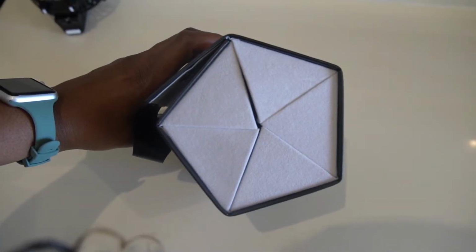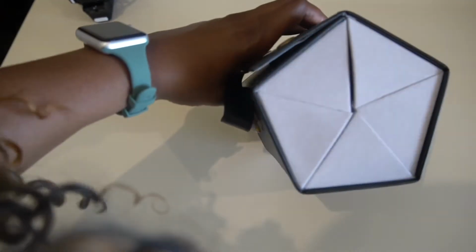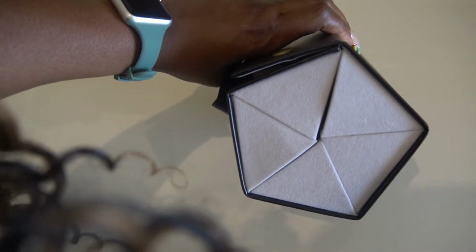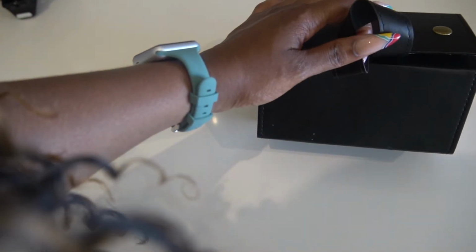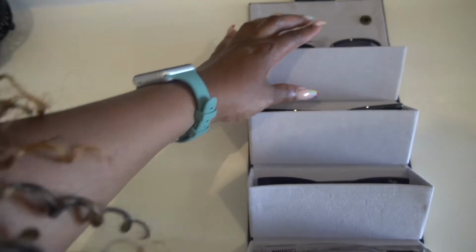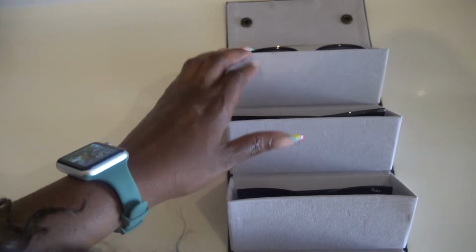All of your shades, I said 6, 5. So all your glasses are stored away in these 5 slots. And what's awesome is this can be hung on a door, and so you can actually see what you have. So I don't have to worry about my glasses getting scratched up or scuffed up. Everything is in its own unique compartment, and I thought this was a great buy that I got on Amazon. Boom.